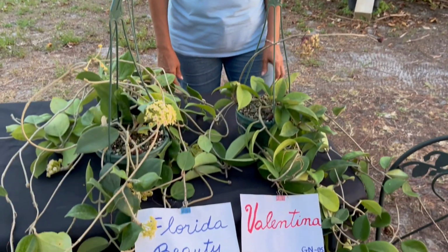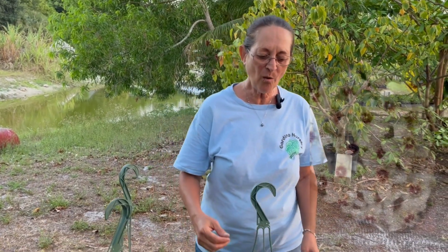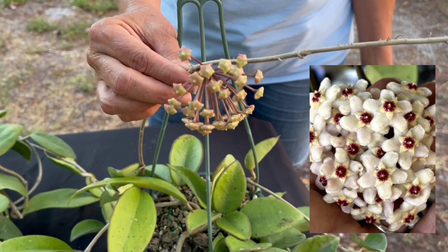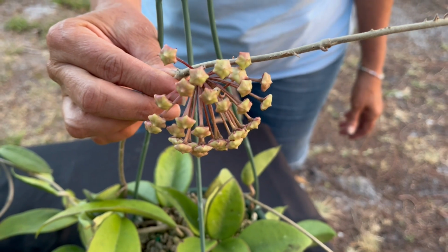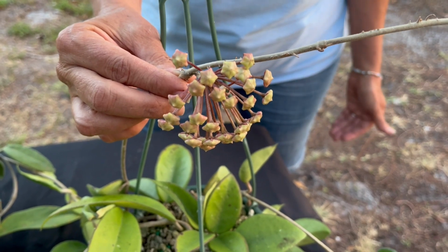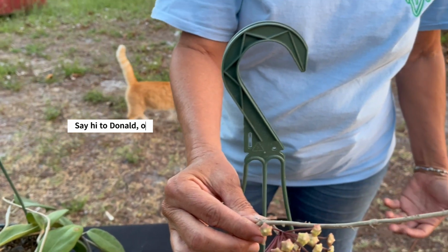This is the last one, Hoya Valentina, and it's a cross between Hoya Pubicalyx Red Button and Hoya Carnosa. The flower is white and fuzzy. Today I just have the buds, but it's pretty much like Hoya Carnosa. It smells like chocolate, and the center is red, but the corona is light yellow. As the flower gets older, the color gets more intense.